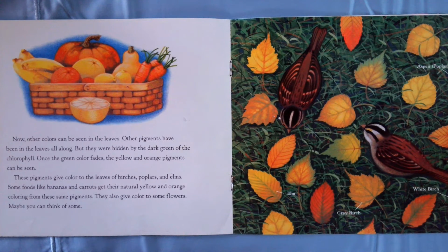Once the green color fades, the yellow and orange pigments can be seen. These pigments give color to the leaves of birches, poplars, and elms. Some foods like bananas and carrots get their natural yellow and orange coloring from these pigments. They also give color to some flowers. Maybe you can think of some. Remember those marigolds that we saw in the sunflowers?